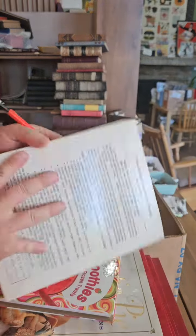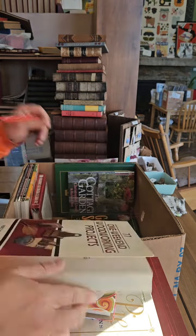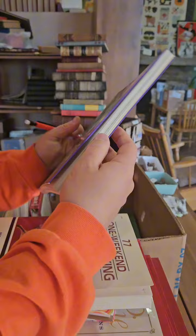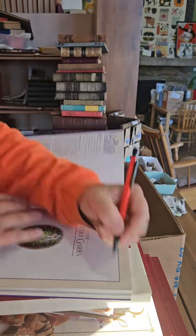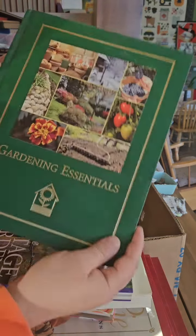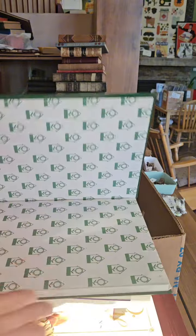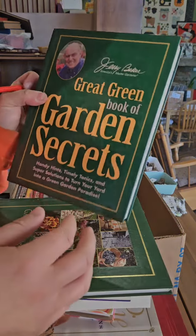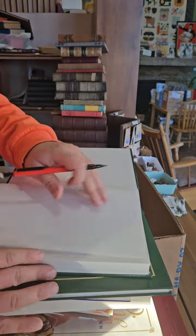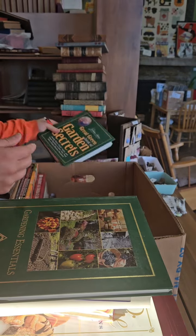One Weekend Woodworking Projects, $4. The Cottage Garden. Something like that's gonna be like $3. Gardening Essentials, $4. Great Book of Green Secrets, Green Garden Secrets. That one might get donated.